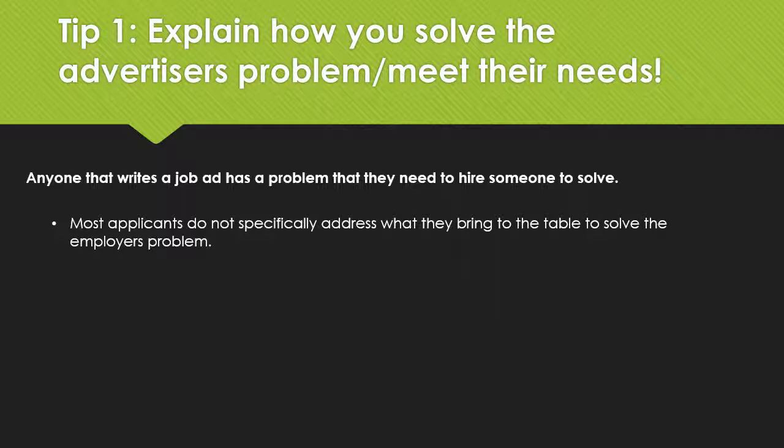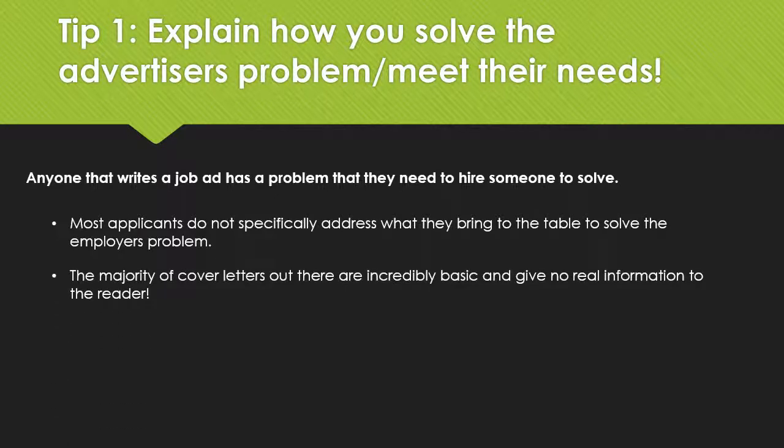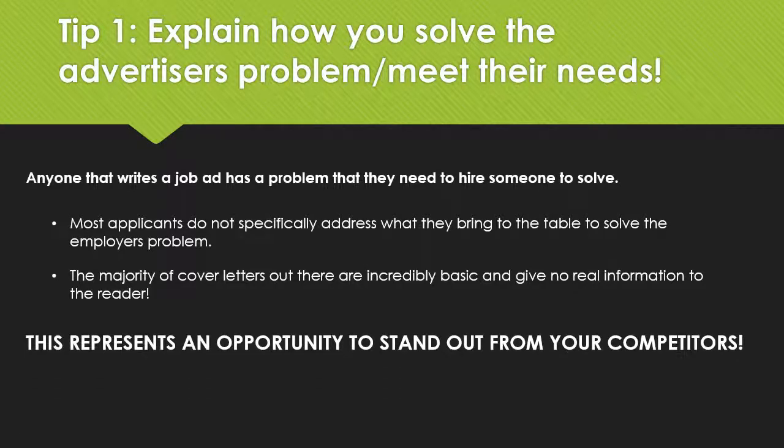Now, a lot of people will say what experience they have, but they often fall short when framing that in relation to what the employer has said that they need on the job application. The majority of cover letters out there are incredibly basic and give no real information that's going to help the reader. So by actually explaining how you can solve the advertiser's problem, you're seizing an absolutely excellent opportunity to stand out from your competitors.